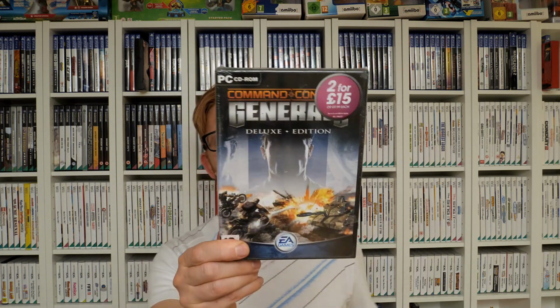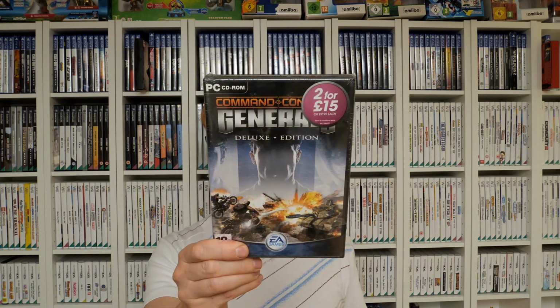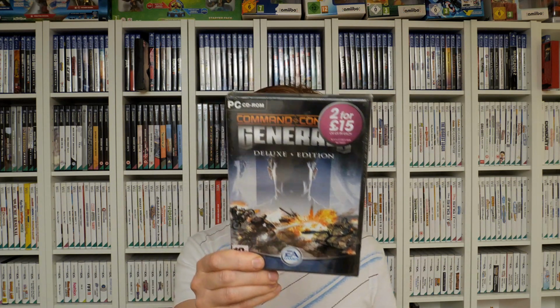And, well, a sealed but a little bit ripped copy of Command and Conquer Generals Deluxe Edition. I definitely had this as well in my collection once upon a time. I think I might have sold this at some point, so if I do not have this, then I'm definitely keeping this in my collection.